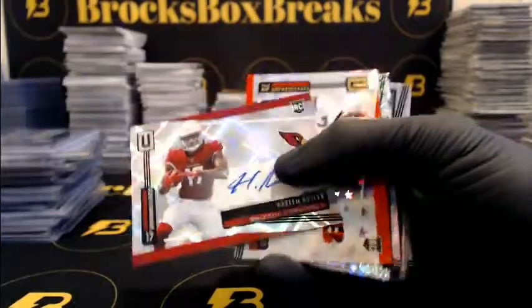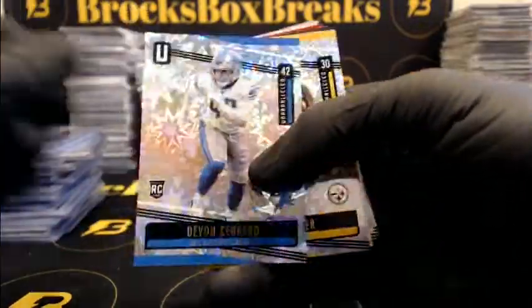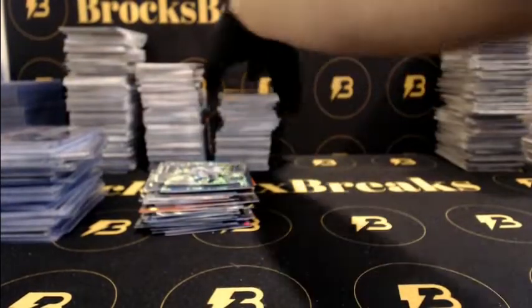Nice Akeem Butler going out to the Cardinals. Nice rookie autograph. Yeah, it's a 200 Williams for the Bengals. And you got Arcega Whiteside to 75 for the Eagles. Foster for the Bills, to 150. Kennard going out to the Lions is 75. Sutton to 200 for the Broncos.